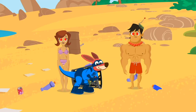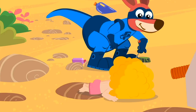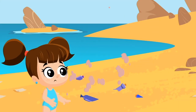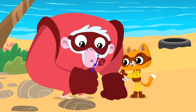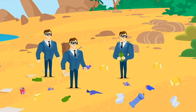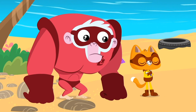Let's go, Superzoo team! We have to remove the chips from the people's heads before Dr. Spooky catches up to you! Has control. And she's going to make the minions help clean up the beach.